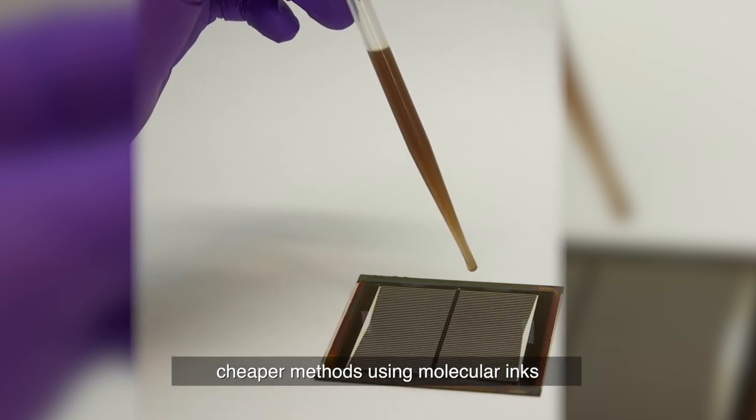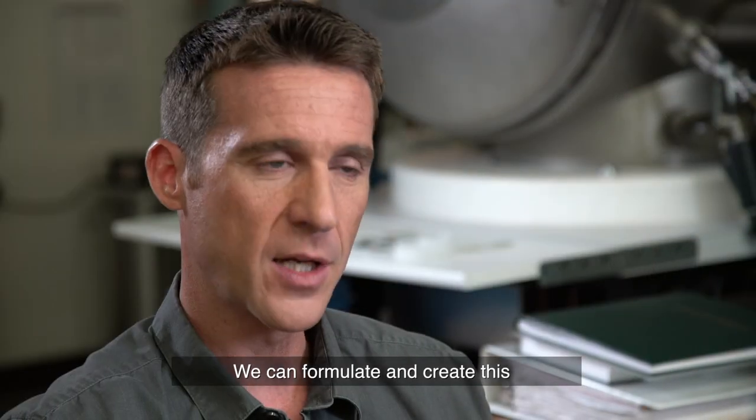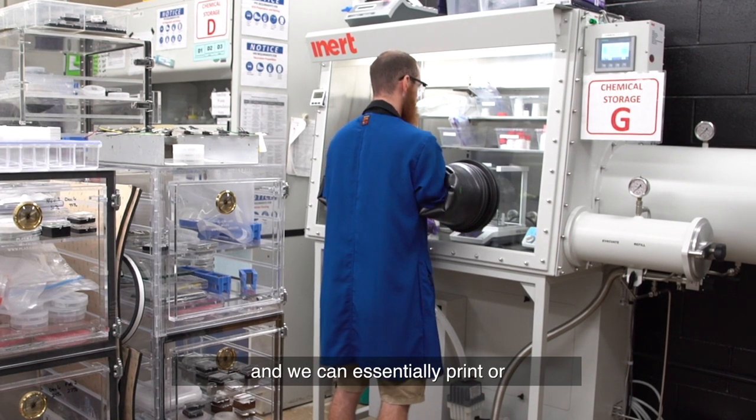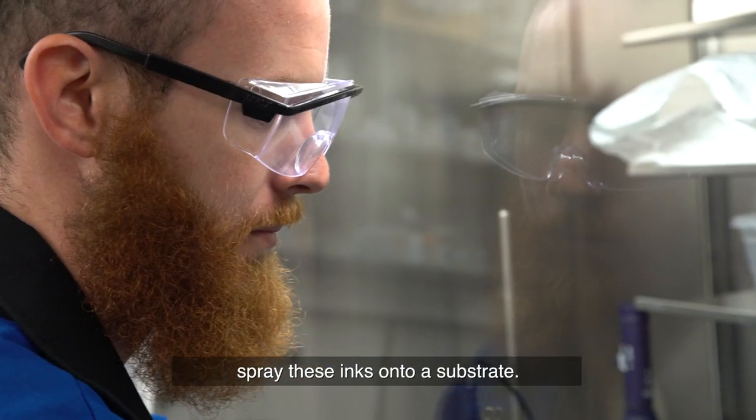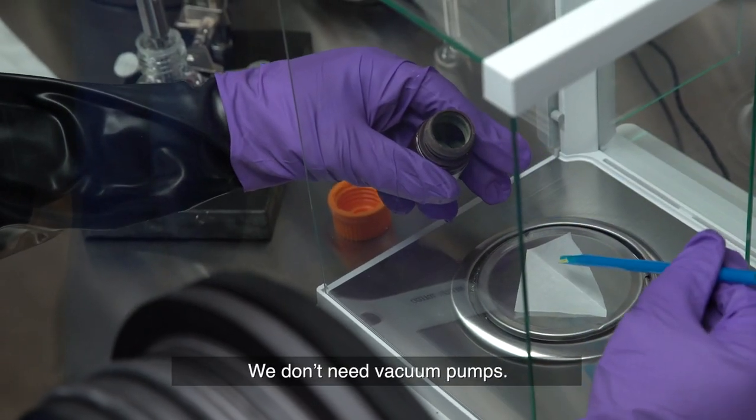using molecular inks that contain already all the chemical elements. We can formulate and create this ink directly in the glove box, and we can essentially print or spray these inks onto a substrate. We don't need a vacuum chamber for this. We don't need high power, we don't need vacuum pumps.